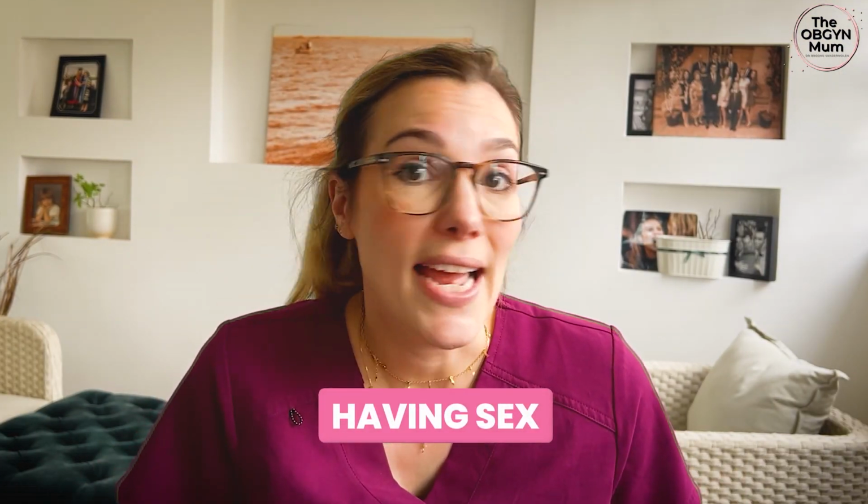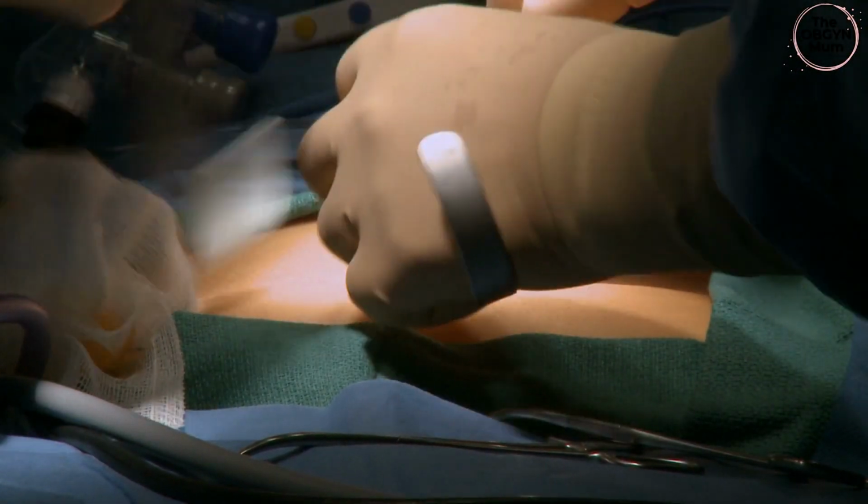Now, it's safe to have sex when you feel ready after your operation, unless you've received specific advice otherwise. If your vagina feels a little bit dry, especially if you did have your ovaries removed during your procedure, you can try using a bit of lubricant that you can buy from your local pharmacy. If you had any procedure that involved more of the vagina, you may be told to avoid sex for a longer period.